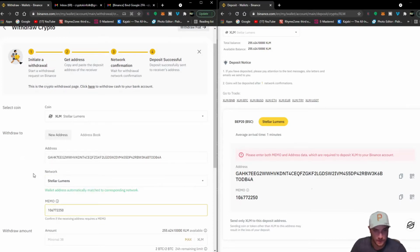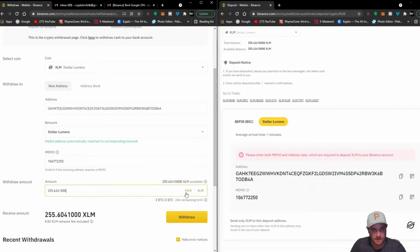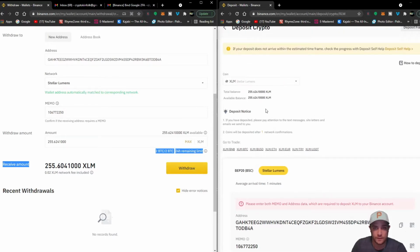So this is how you're going to be transferring the money out from this account to this account. If I want to do that, you click the max on there. If you want to do the max, you can click whatever you want. For Binance specifically, you can transfer up to 2 Bitcoin a day. So this is what you do. You click the withdraw. If you look over here, it says average arrive time in 1 minute. That's why I choose XLM, because it's fast.